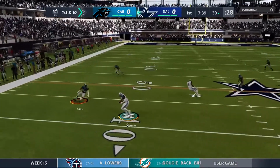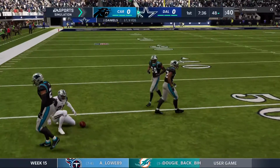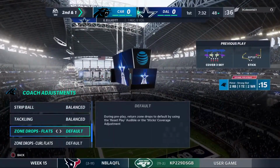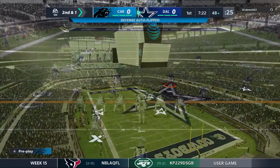Now they'll throw here out of the gun. Throw left side complete. It's Elliott. And he's tackled a yard short of the marker. Good gain of 9 on first down. It's a 9-yard pickup on the play, and that'll make it second and short.